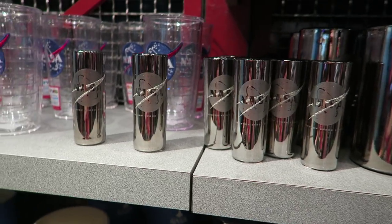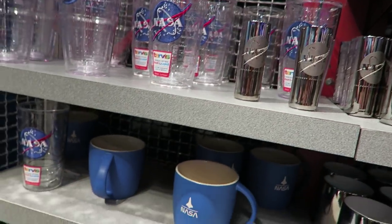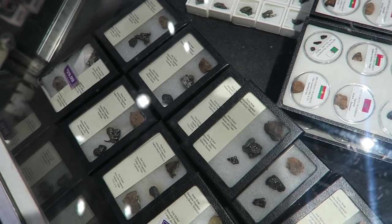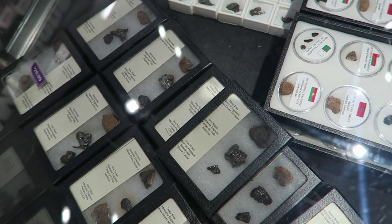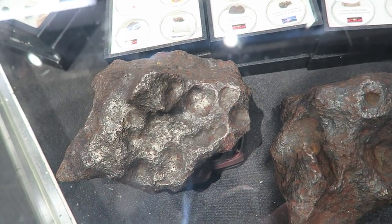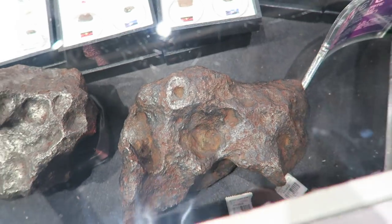Check out these shot glasses. These are pretty awesome. The last time we were here, we bought like this sample set of three meteorite fragments. Now they've got these giant meteorites. This one's $7,500 and this one's $10,000.